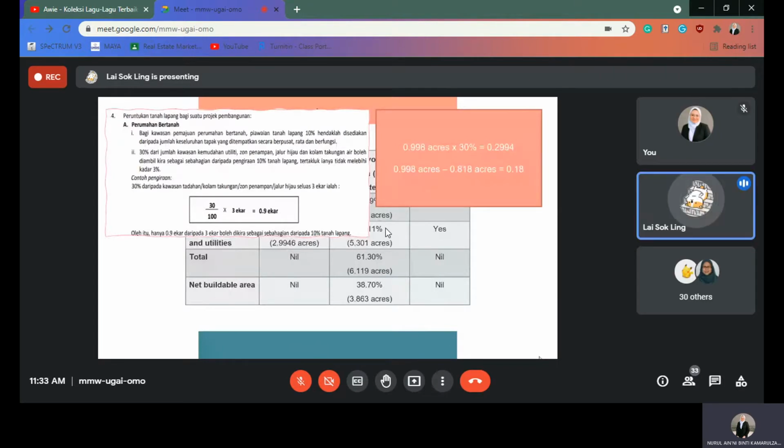Okay. Sebenarnya saya punya tanah kena ambil 10% untuk bagi open space. Okay, so saya ambil 10%. Saya 10% adalah 0.998 acres. Lepas tu saya nak bina infrastructure and utility, tapi saya tak cukup. So saya ambil open space punya 30%. Bukan open space, infra punya, right? 30% dari jumlah kemudahan utility air tadahan diambil kira sebagai. Tapi dia tak cakap infra pun. Dia kata utility dengan zon penampan, jalur hijau dan kolam tadahan air. Yalah, saya ada bina itu. Saya ada bina water catchment area. Ada kawasan tadahan air. TNB semua saya letak satu place saja.